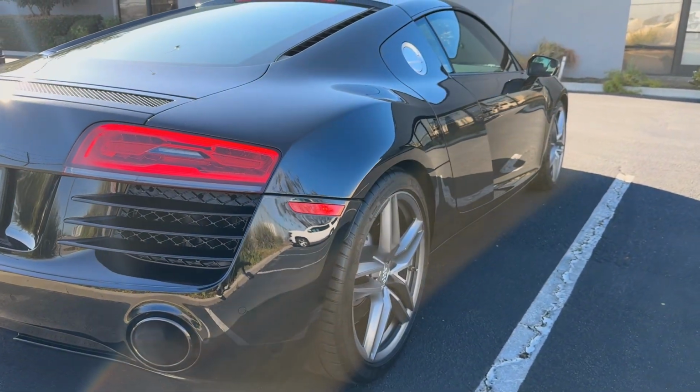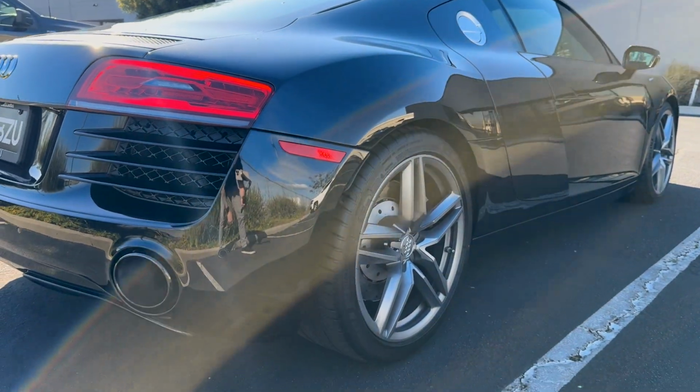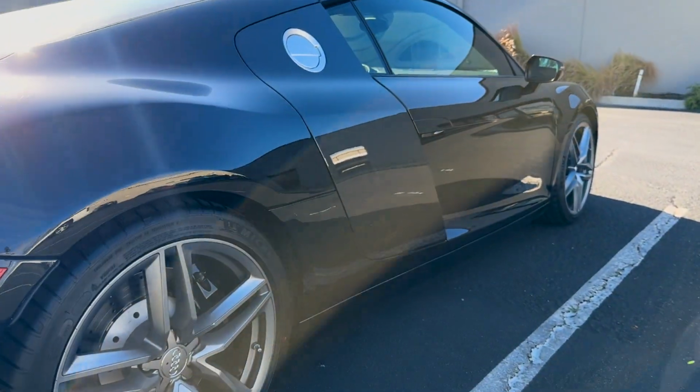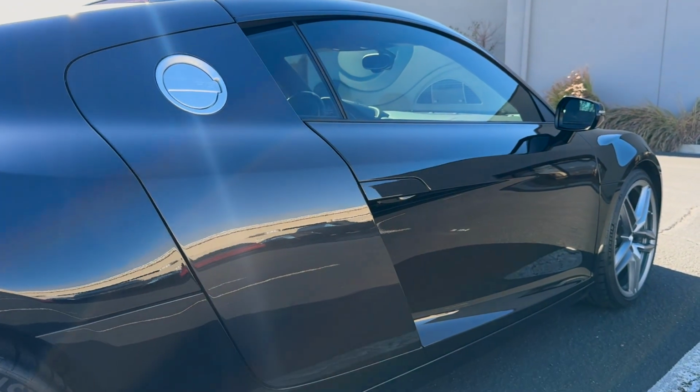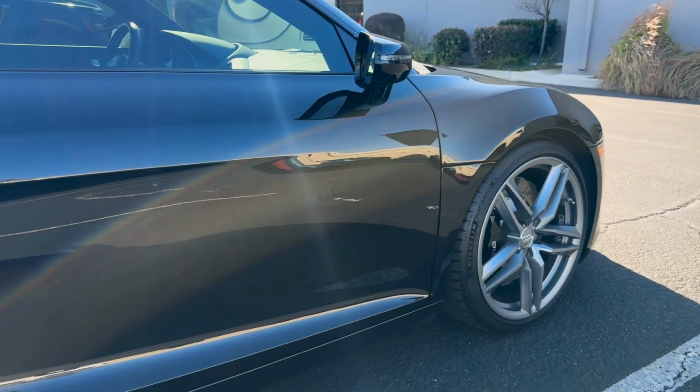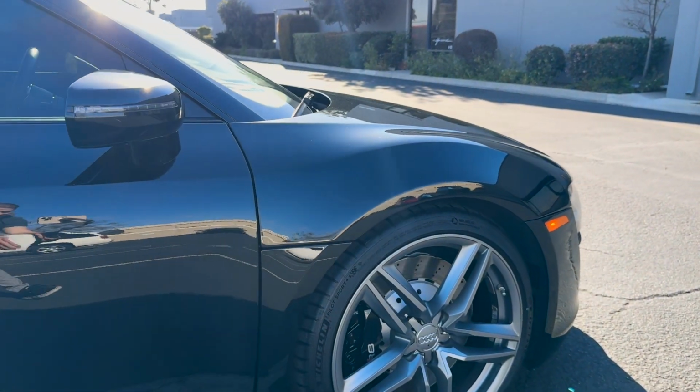A couple other options this car is equipped with is the convenience package. It has the Audi exclusive black optics package, and on the inside it has the Audi navigation system, bringing the total MSRP to just over $122,000.